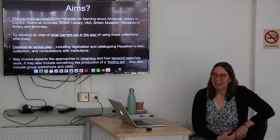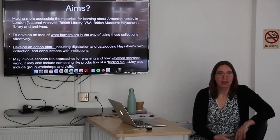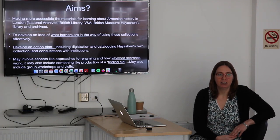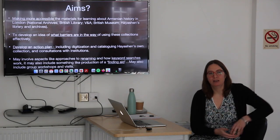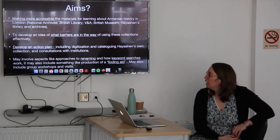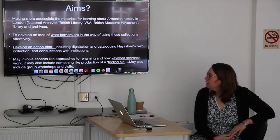But it can also involve things like applications for funding, for digitisation of materials that we have here, or MISAC has here rather, a far-ranging archival materials that require cataloguing and digitisation and putting online to make them more accessible. So there's a range of potential directions that this project could go into, which would perhaps involve placing online the materials that Alyson has here.